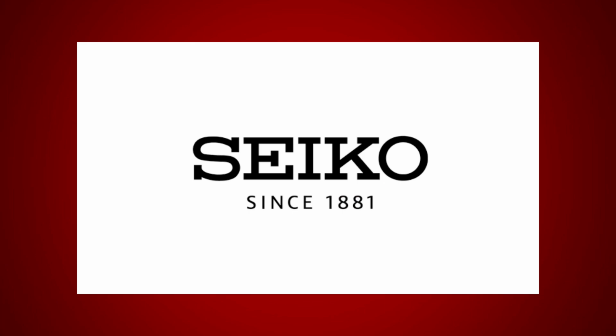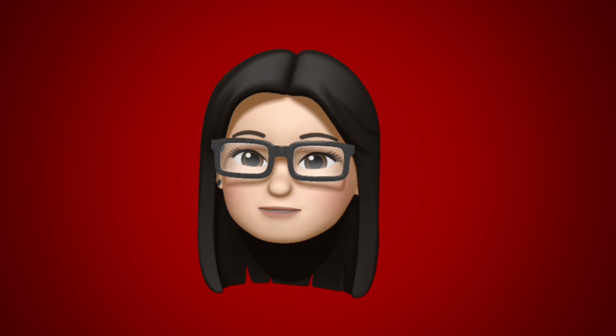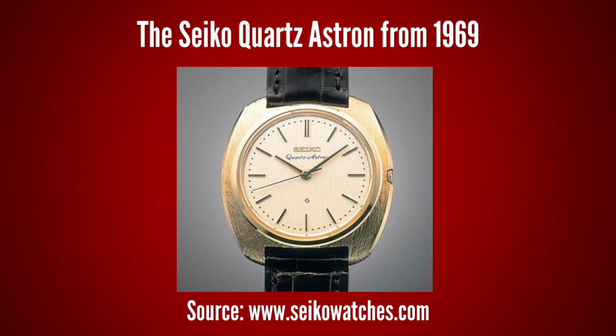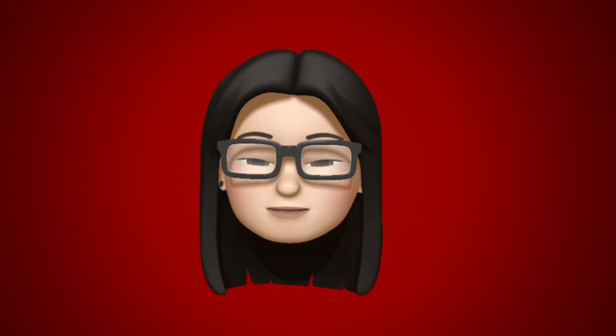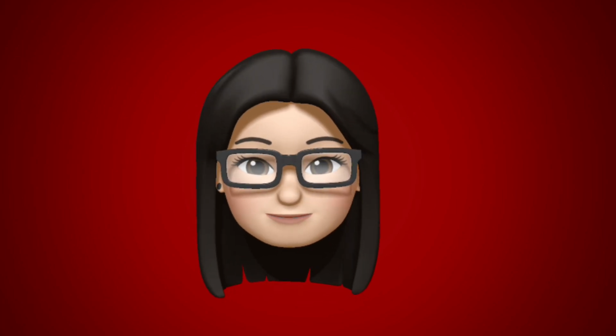Seiko has been around since 1881 and they've got an excellent brand reputation. Seiko also led the quartz revolution in 1969, which wiped out a lot of its Swiss competitors. In the world of watches, Seiko is formidable indeed.